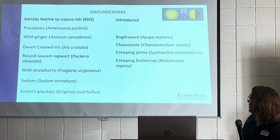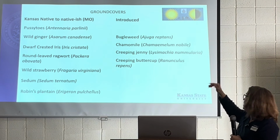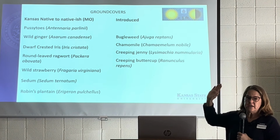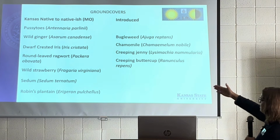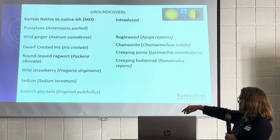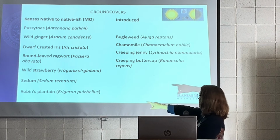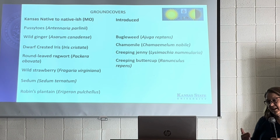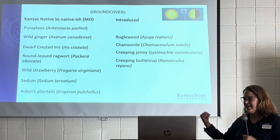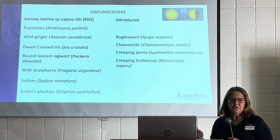So here are my recommendations for under a foot, full sun to part shade, and that needs some moisture though. So they're not the super drought tolerant natives. Pussy toes, wild ginger, the iris, wild strawberry is a great ground cover, but I'll point out this wild strawberry. It's a great ground cover, but it's a ground cover, meaning it's going to get aggressive. If you've got an area you want to cover, that's great. But if you don't want to keep pulling it out of your other garden beds, then you don't plant that.